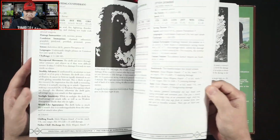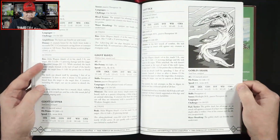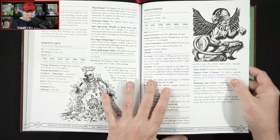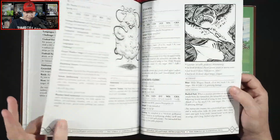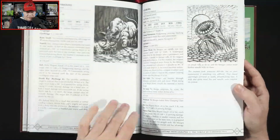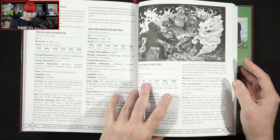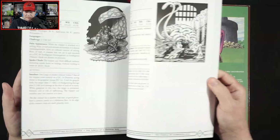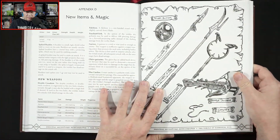I got to be honest, looks like we've got a little bit more artwork with the new monsters than we've seen in some of the volumes. I mean, there's always some artwork, but it just seems like we've got quite a few more images for the various different creatures here. Minor fire elementals. New items in Magic. Well, that's kind of cool.